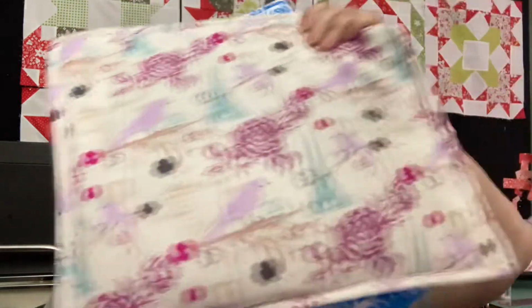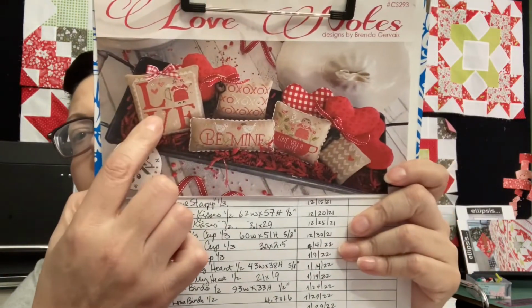Something new that I kitted up. I don't think I've shown this. I worked a little bit more on the love stamp. I was hoping to be finished with that. I'm not, so that's okay. Like I said, I have until February to finish all of these, and even if I don't finish all of them, I know I will have at least some of them done.